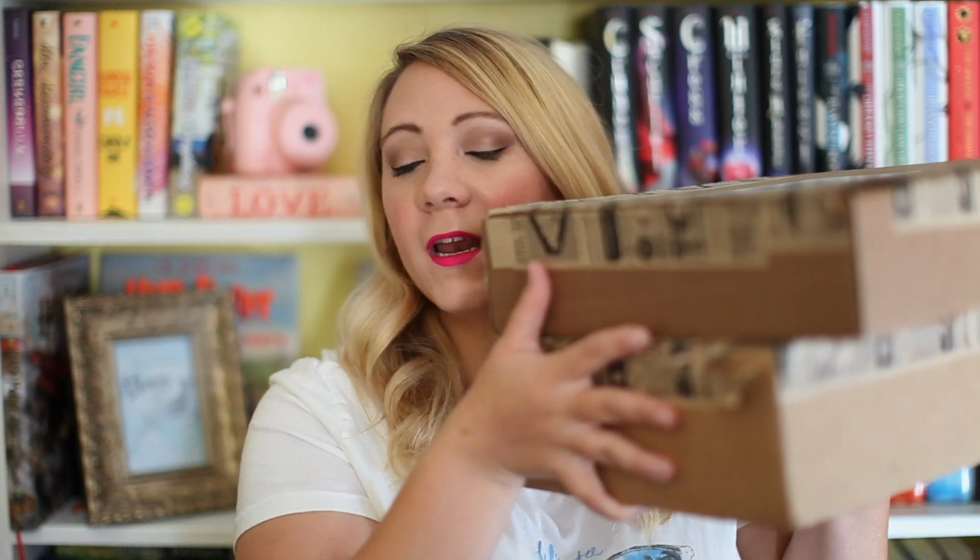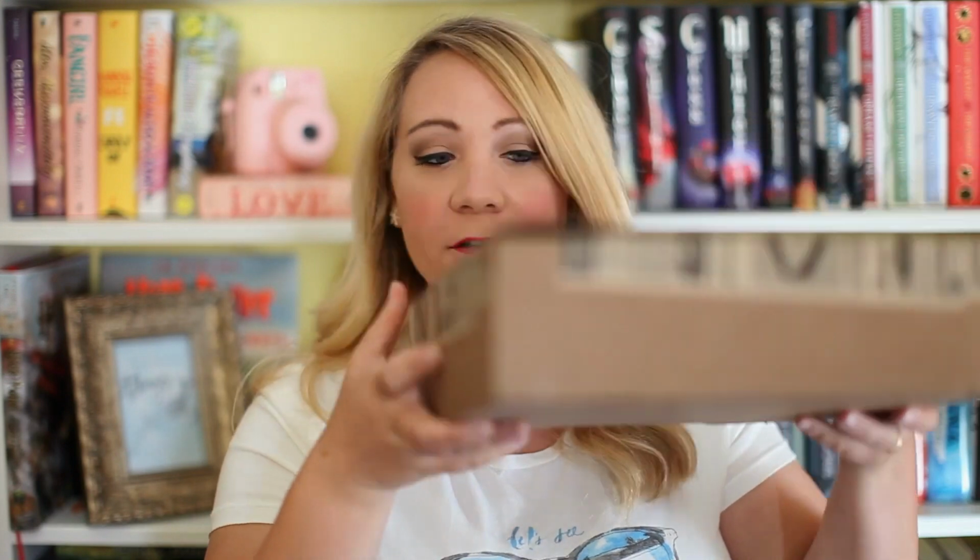So like I said, I have two of them here. I have the YA lit one and I have the literary one. I don't know which one is which, so we're just gonna open up the first one and see what we get. I will link all their information down below. So we're gonna open up this one. I don't know which one this is. We'll figure out when we open it and I'll let you know.